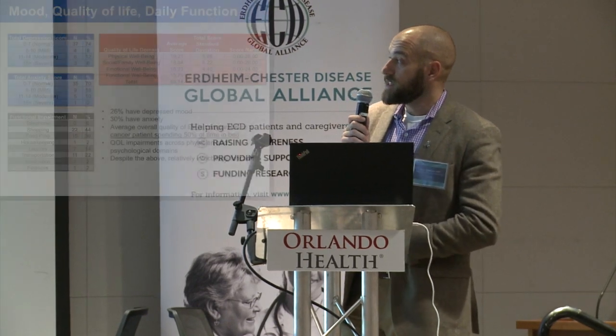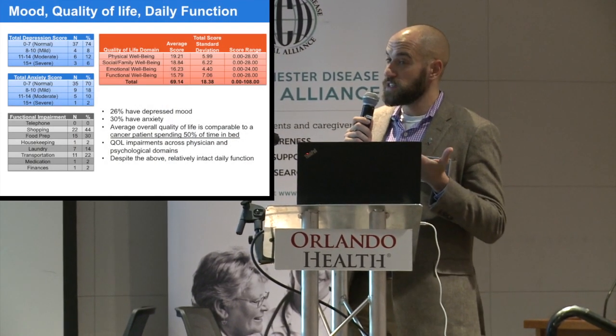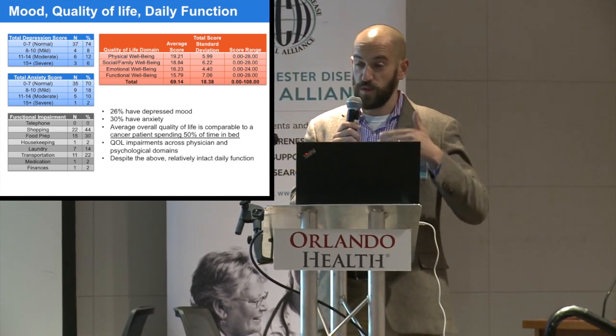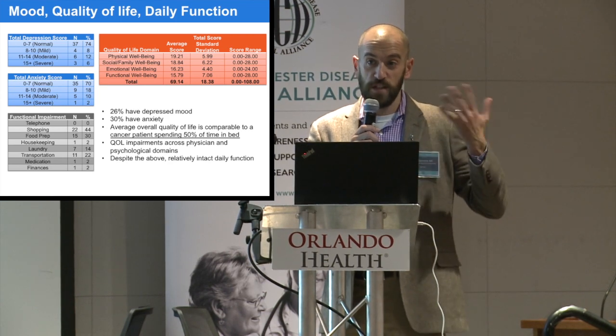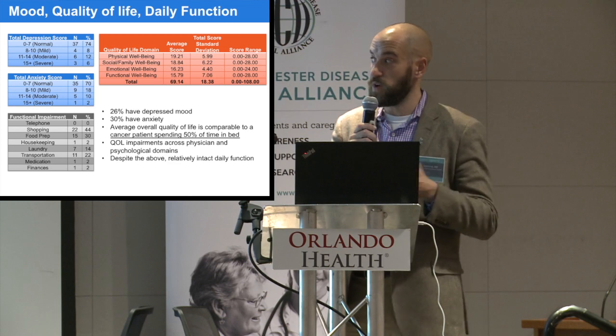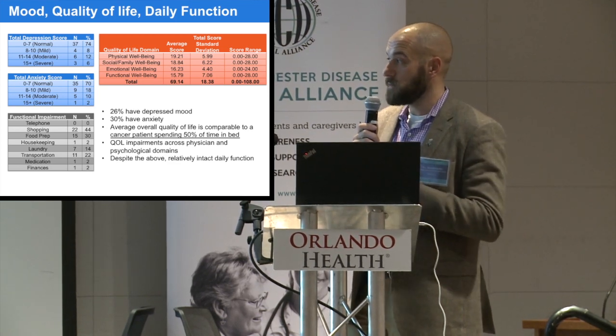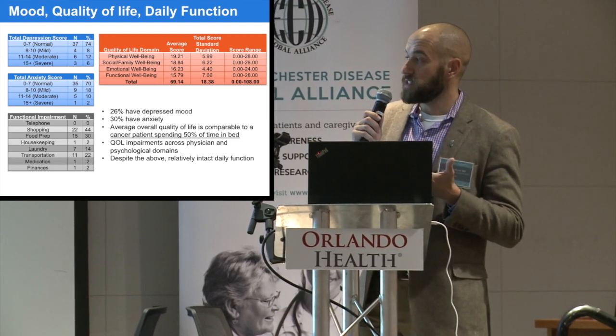About 26% of the group had some kind of depressed mood. This isn't just someone who ticked a box, depressed mood. This is someone who did a certain kind of survey, and based on their score, meets criteria for this. So that's why that number is less than the people who ticked off the box once. Likewise for anxiety.